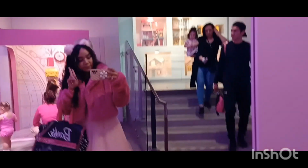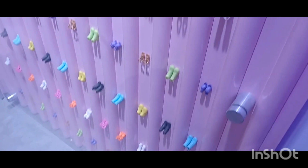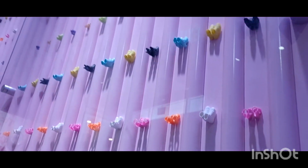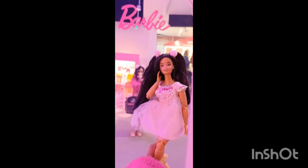I did stop by for a quick little selfie of myself and my mini on the Barbie mirror. They also have a cute little Barbie shoe wall. Don't forget that the Mattel store in El Segundo also has one.